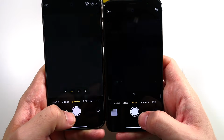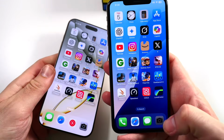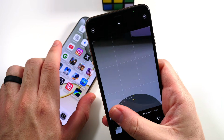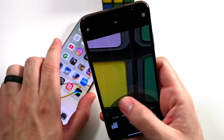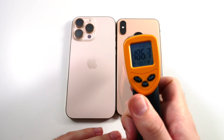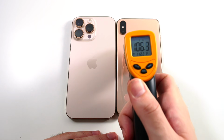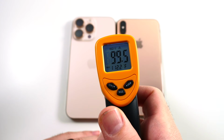If I go ahead and click the camera, you can see shutter speed's still pretty good on the iPhone XS Max. What about zooming? Also still smoother than some current Android phones out there. And last thing I want to do, just quickly check the temperature here. And you can see definitely 112, running a bit hotter than we would expect there, 112.